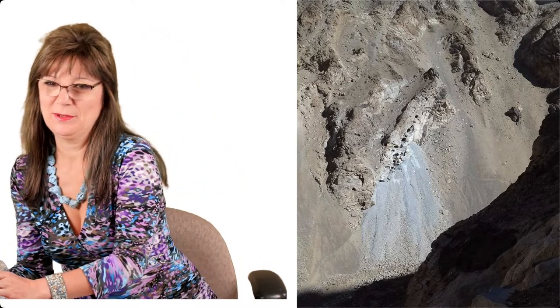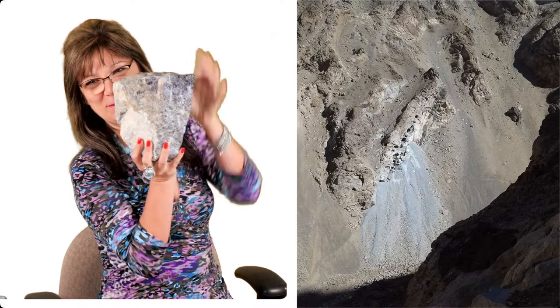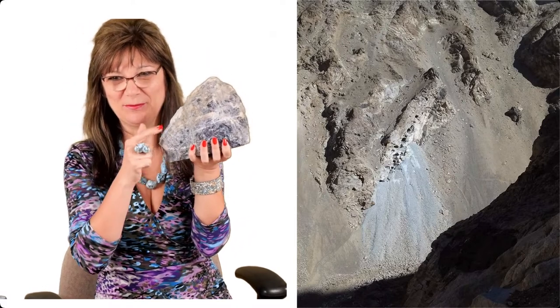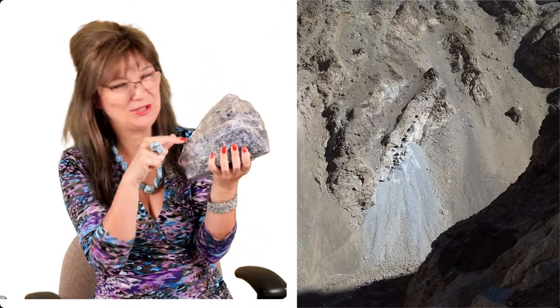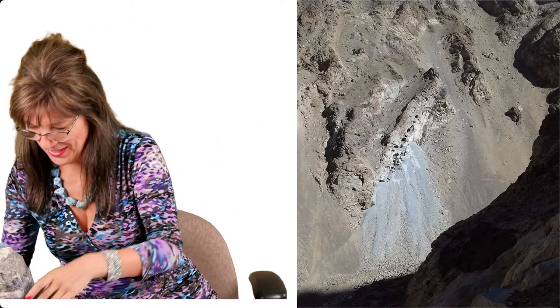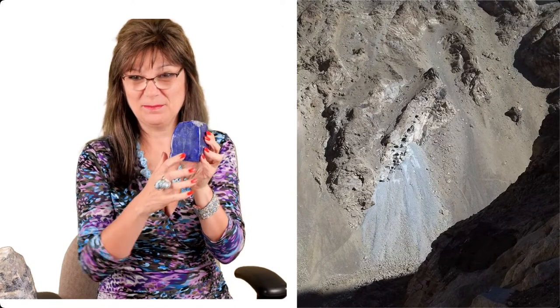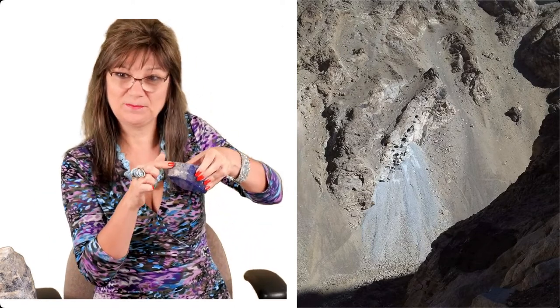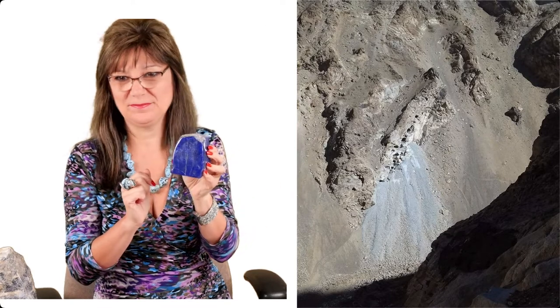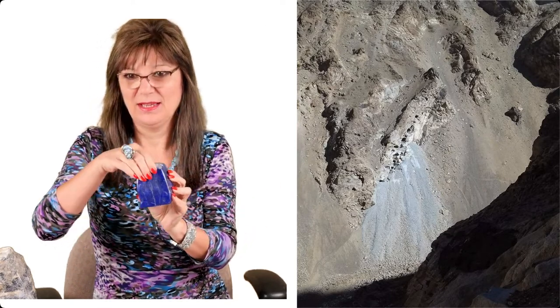And so here we have that lazurite. You can see a lot of imperfections here too. Of course we have this sample. It looks more pure, but when you polish it, it's just polishing. So it's hard to find really good examples.